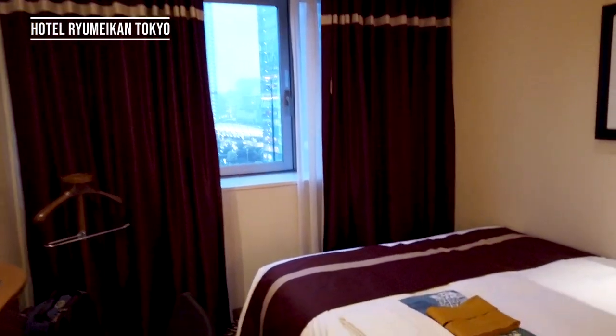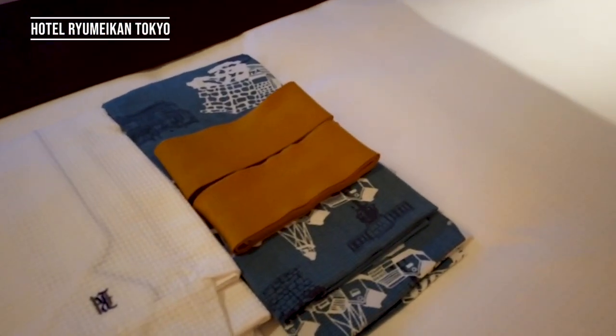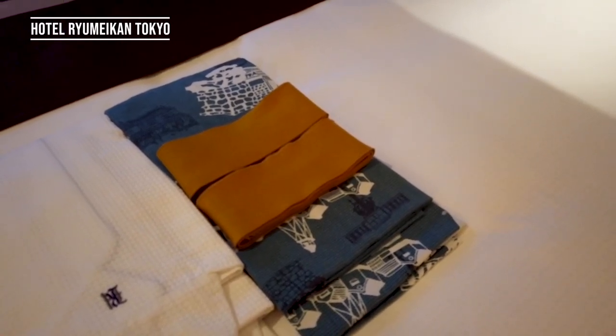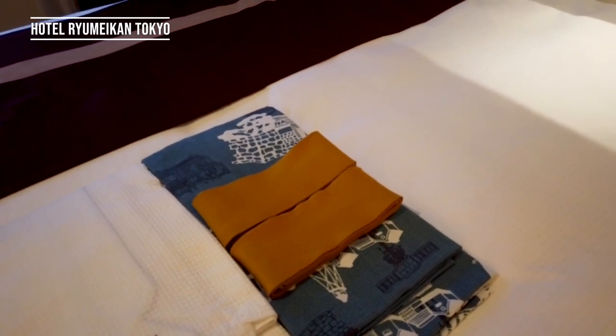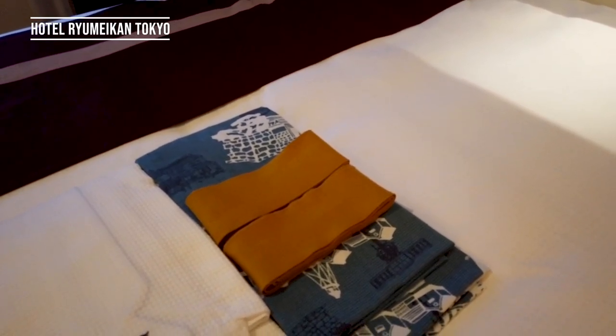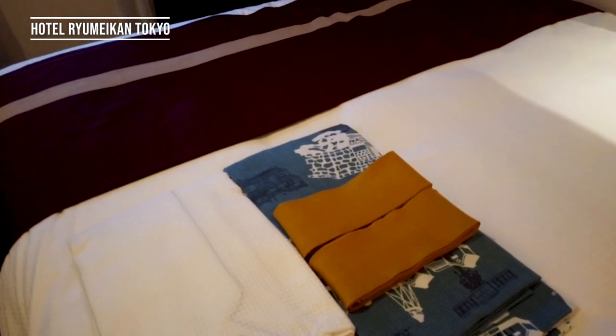I also like it. And also on the bed, they always give you a set of pajamas. In this case, they give you a yukata, which is like a summer robe, kind of home clothes. When you're in here, you can relax. Just wear something easy and breezy.